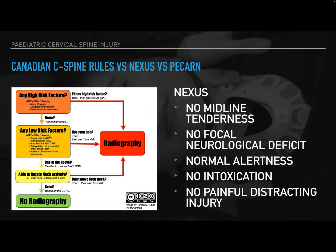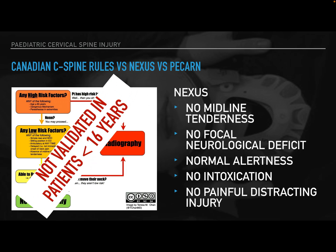Now, the main issue with the validation of all these rules is that many of them weren't validated in children. Ironically, the one that NICE used, the original Canadian C-spine rule study, did not have any children under the age of 16 years old. In NEXUS, only 1.3% of the C-spine injuries presenting were in children under 8 years old, but it does perform quite well in the 9 to 17-year-olds. They both have been retrospectively studied and can perform reasonably well for older children. The PECARN C-spine rules are yet to be validated, but the study by Leonard et al. in 2011 had a 98% sensitivity.